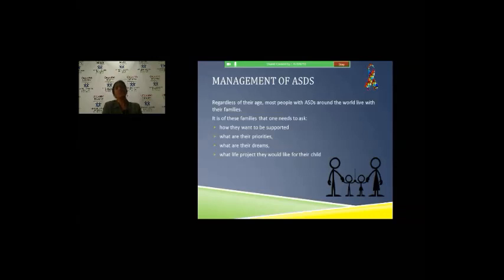But the ones that are not so successful are living with their families, and they are the ones that need the support, and we need to know what their priorities are, what their dreams are, and what they would like as their outcome. Because often, once the child reaches 21, they move on from our care, and then they really don't have anything else to do or anywhere else to go. So it's really important to tell the families and give them hope about what things this child is going to be capable of achieving.